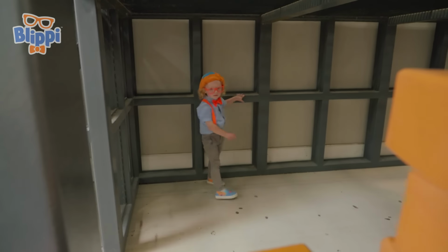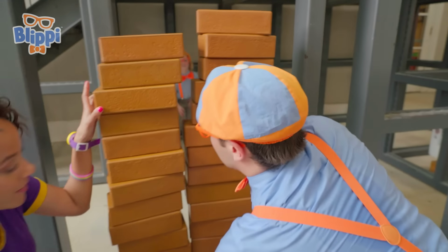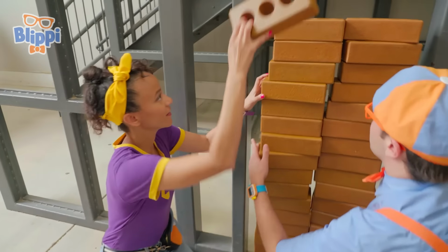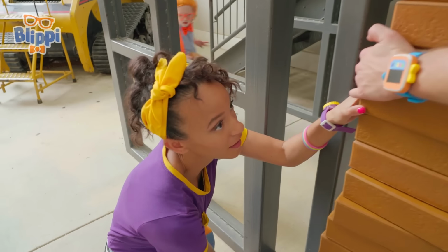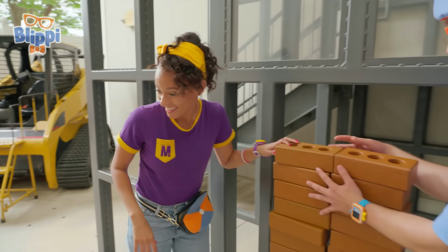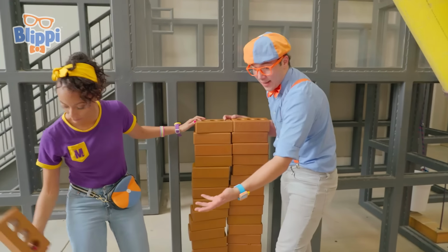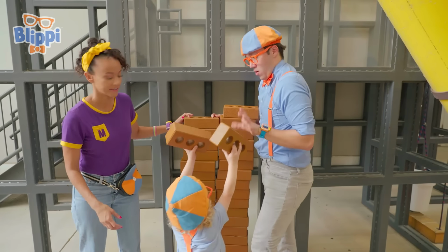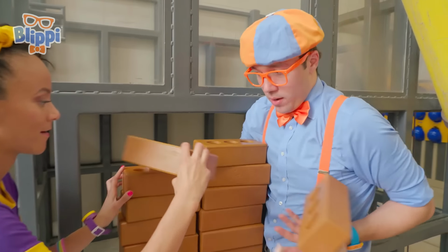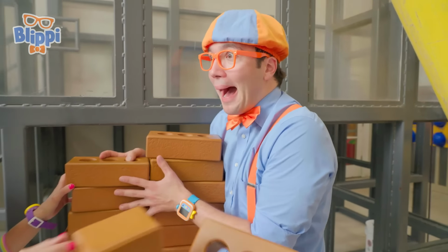I'm gonna hold the bricks and then maybe, Mika, you can help stack them. Okay, here, let's scooch it over a little. And then I'm gonna hold these. Okay, Levi. I'm holding the bricks. Wait. Whoa! Levi, we need a couple more. Here, can I have some too? Oh, okay, yeah. Here we go. Got it. Okay, here we go. Whoa, this is so tall. It's as tall as Blippi. It's as tall as me.